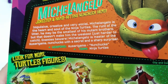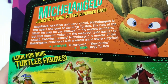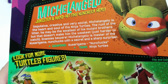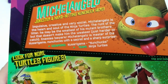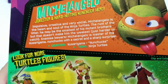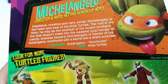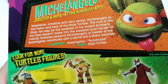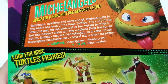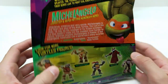Impulsive, creative, and very social. Michelangelo is the heart and soul of the Ninja Turtles, the runt of the litter. He may be the smallest of his mutant brothers, but that doesn't make him the weakest, just harder to catch. Enemies beware. Michelangelo is master of the nunchucks with a secret and sharp surprise. So his weapons are nunchucks and Team Turtles. Look at that. I gave up trying to pronounce those words that I have no idea.